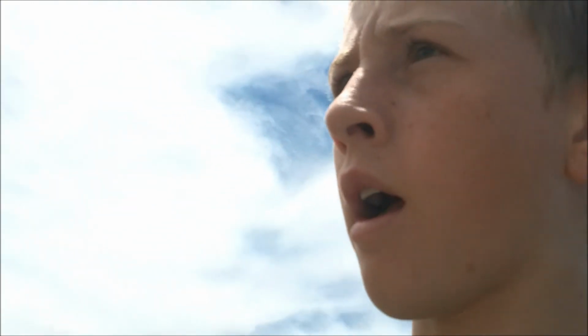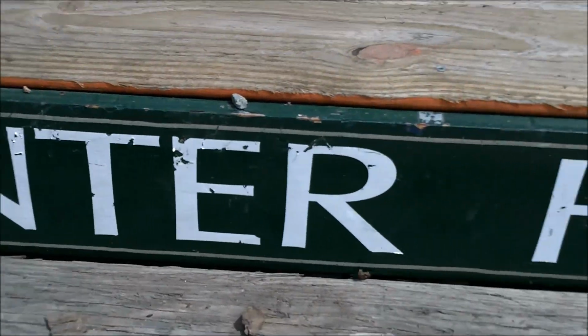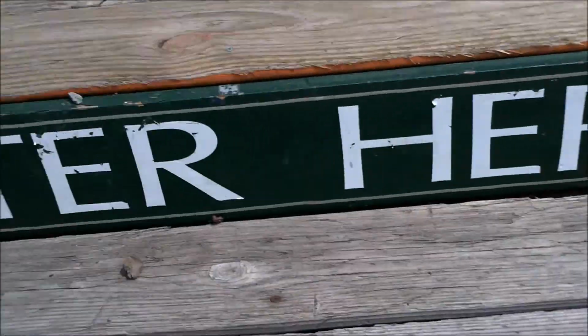Challenge accepted. The rock kind of looks like a fist. Where have I seen this before? This looks like a cave or some sort of rock where a caveman once lived. And this is his lovely walking stick.